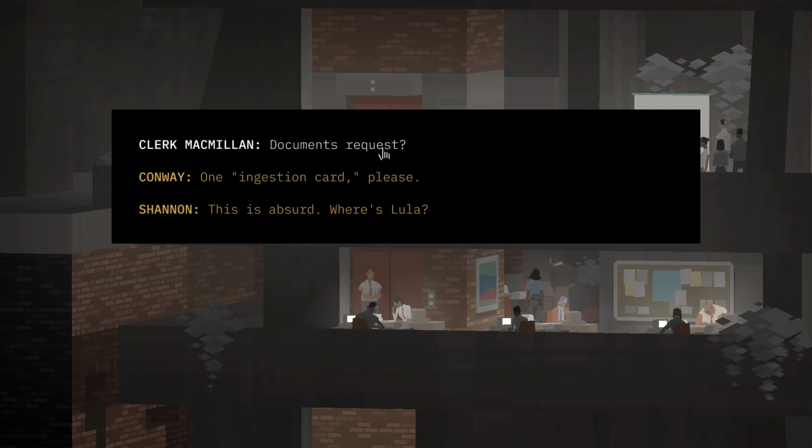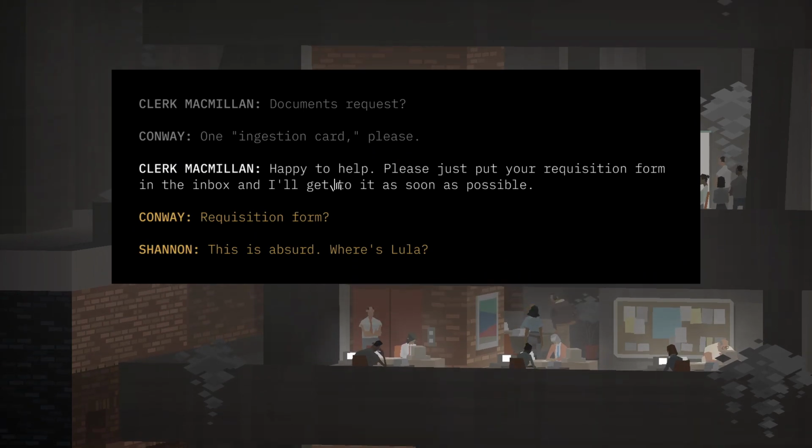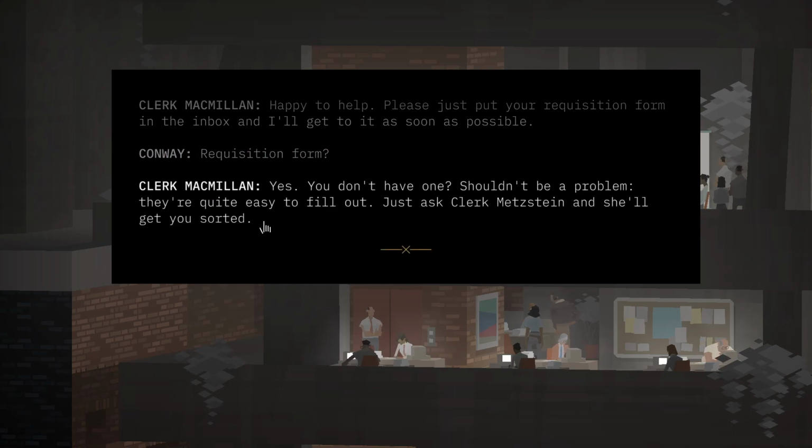Documents requested. One ingestion card, please. Happy to help. Please just put your requisition form in the inbox and I'll get to it as soon as possible. Requisition form? Yes. You don't have one? Shouldn't be a problem. They're quite easy to fill out. Just ask Clerk Metstein and she'll get you sorted.